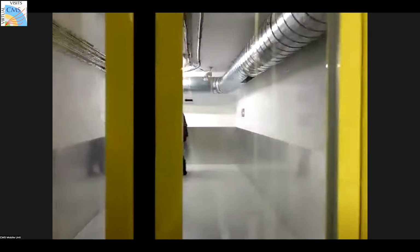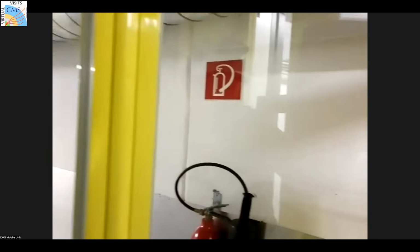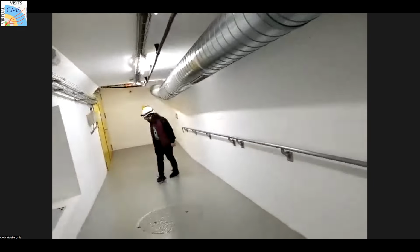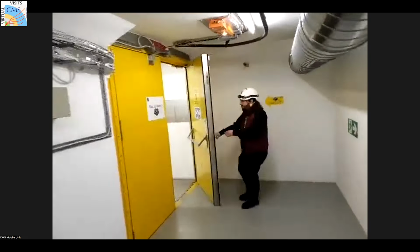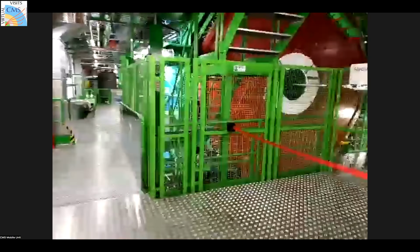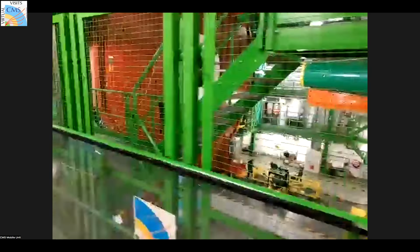Here comes Noemi through the doors. Angels and demons. Yeah. So these are all safety procedures. What CERN does is restrict access into dangerous areas. But once you are inside, then you are always able to exit without having to go through any authentication procedure, so that in the case of an emergency, you're able to leave immediately.